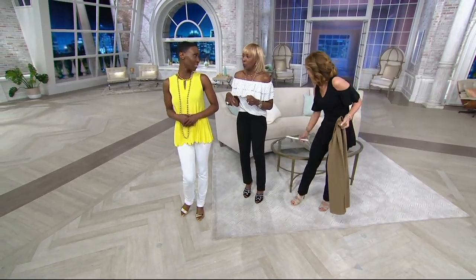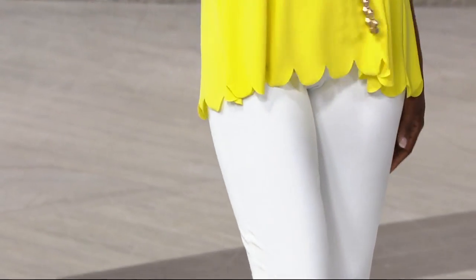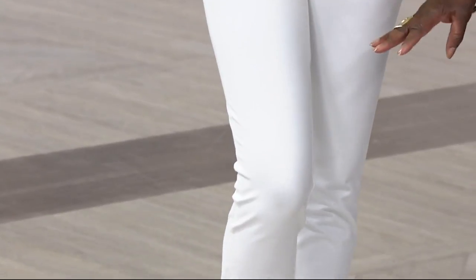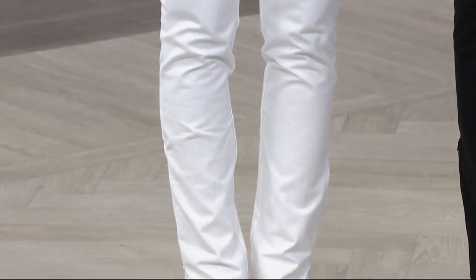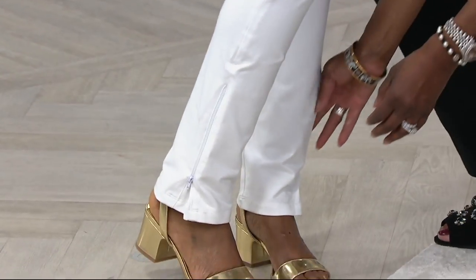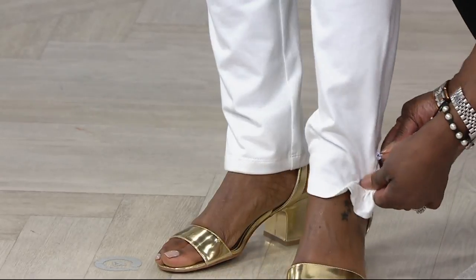Excuse me. Hi, honey. With my little scallop top there. White, ladies, okay? Look closely. Ade is in white. And yes, as we said, the zipper is dyed to match. Thank you. Okay? Look at how great that is.